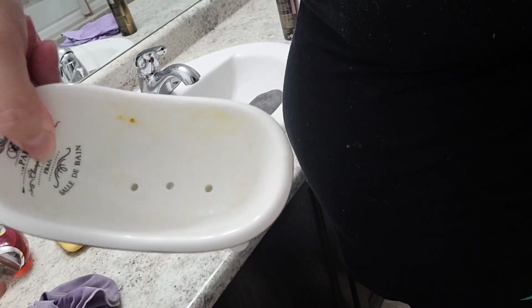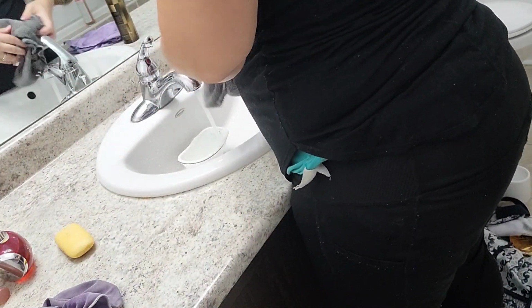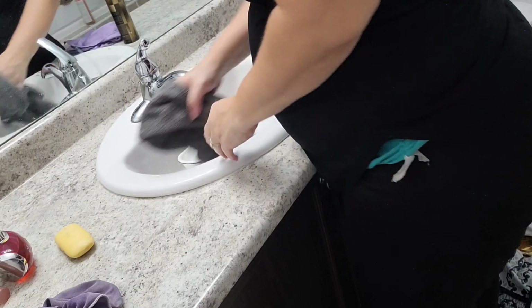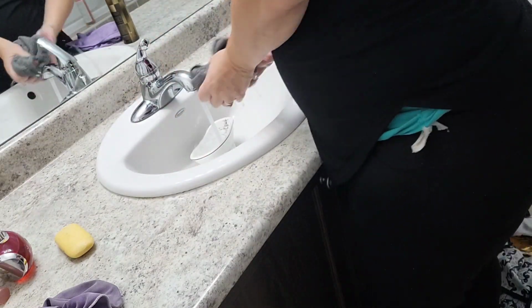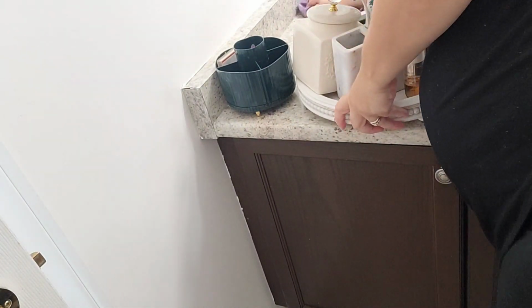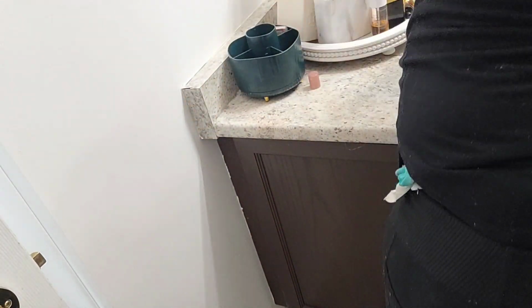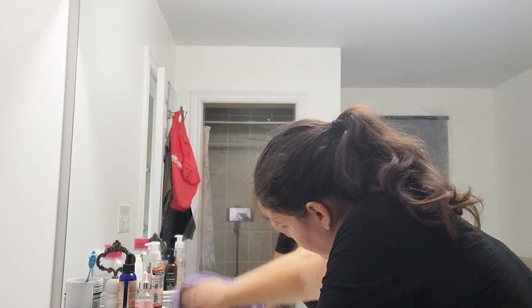At the sink and counter, they have this soap holder for their bar soap, which needs to be soaked and wiped. So again, I move everything and wipe behind it and then put it back neatly. I'm cleaning the spots off the mirror with a microfiber cloth, followed with the polishing cloth.